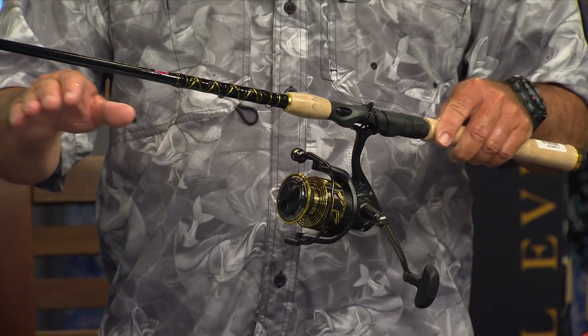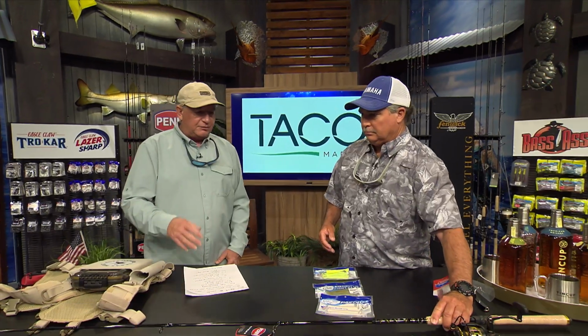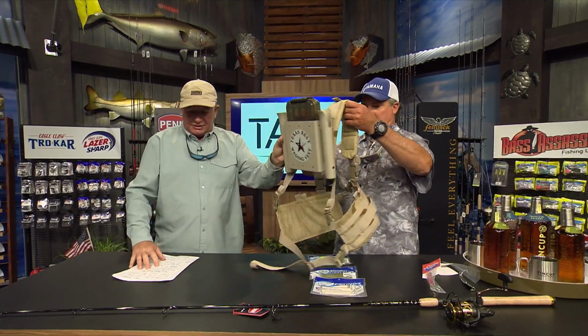And these new Battle 3s are incredible. I've been using them for about a year now, and no failures to date. They make them in a lot of different sizes, from little inshore rods all the way up to big offshore rods. And where do we find those? Penfishing.com.